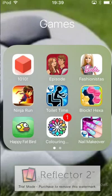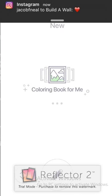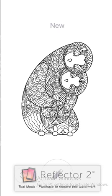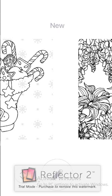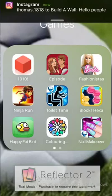This other game is my favourite. If you like colouring as a girl, this is one of my favourites. Well, as a boy as well, everyone can play this game, even if you're an adult. So you can take pictures and then colour them in. See? Like, go, and then it's actually really slow. So if I wanted to do this one, it's frozen. Sorry about the Instagram thing.